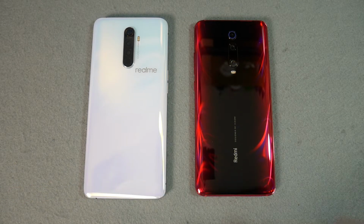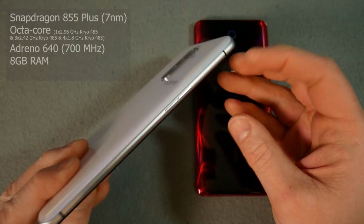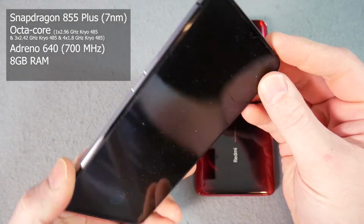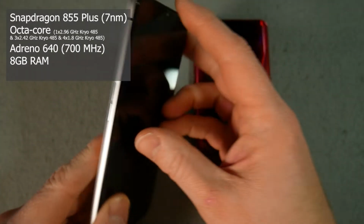On the left, we have my Realme X2 Pro, which I got last week. It has the Snapdragon 855 Plus chipset. It's got an octa-core processor. It's got Adreno 640, and in the specs it says 700 megahertz. I don't know what it normally would be at. And 8 gig of RAM.